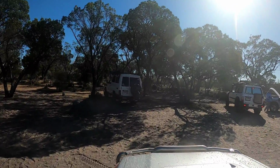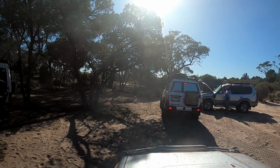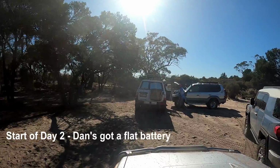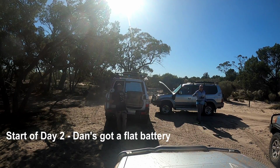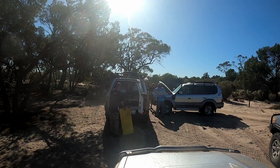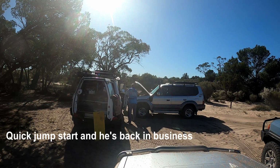So, just getting ready to head off from the Pines campground, and Dan's got himself a flat battery. So, Luca's just lining up there to connect up the jumper leads. Dan has an isolation switch between his crank battery and his battery box in the back of his Prado. And last night he didn't turn that off. Usually he turns that off so that his battery in the back doesn't suck all the juice out of his crank battery. Unfortunately, last night he didn't turn that off, so he's found himself this morning with a dead crank battery. Fortunately, when you're traveling with a few mates, a quick jump start and he's back in business.